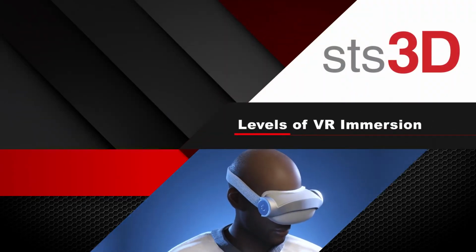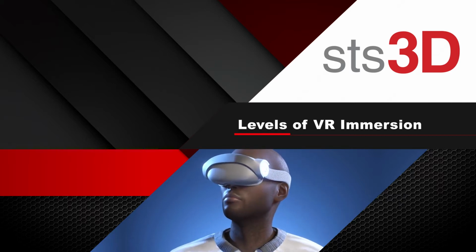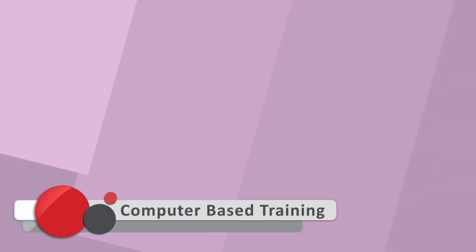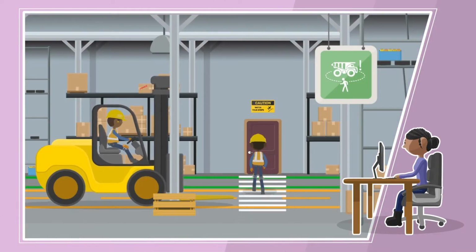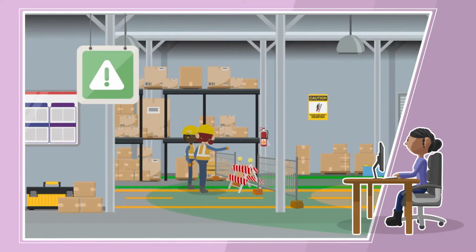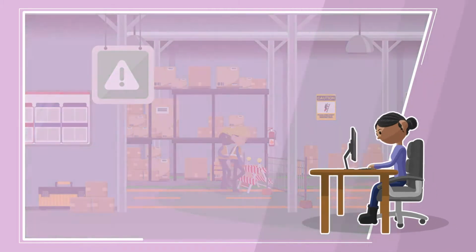In this video, we explain the various levels of immersion in virtual reality that we use to simulate learn-by-doing training. The first level is computer-based training, which has no immersion, but plenty of interaction. Using mostly 2D-style animations, we create easy-to-use, easy-to-grasp e-learning-type training for induction and safety protocols.